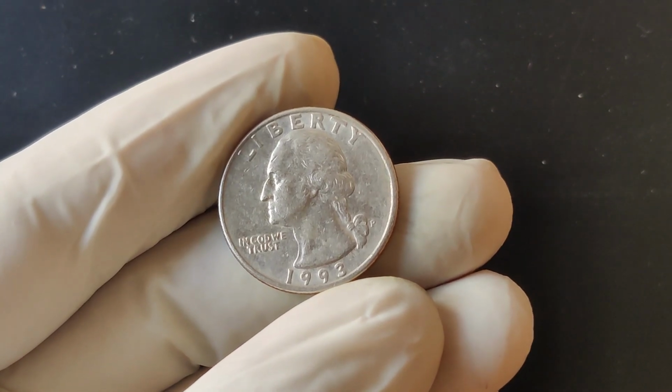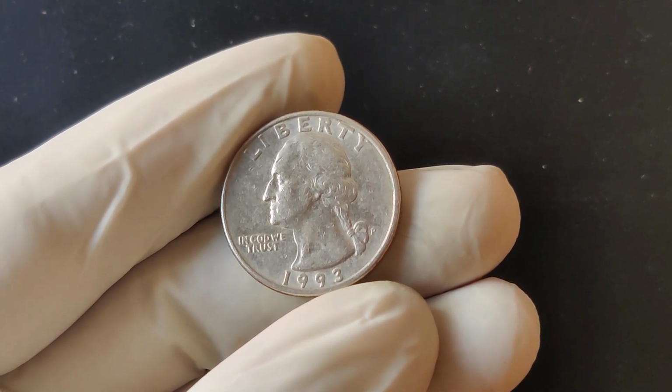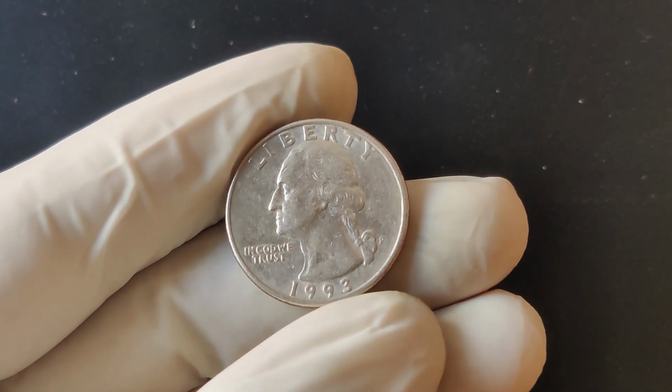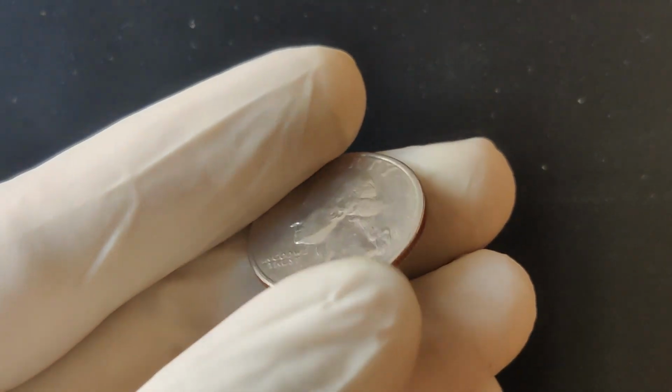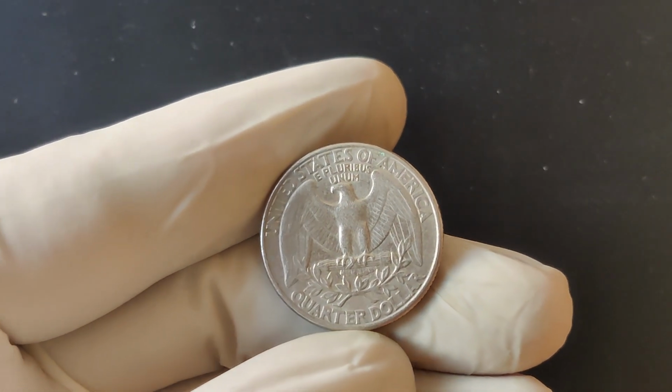We're diving deep into the fascinating history, value, and reasons why this particular quarter is so incredibly rare and valuable. Make sure to stick around until the end, because we're going to reveal just how you could have one of these coins in your own collection.